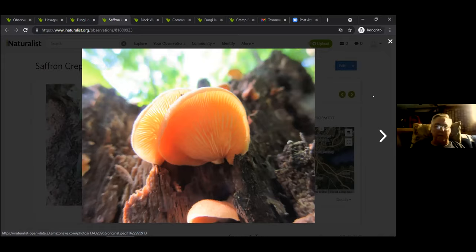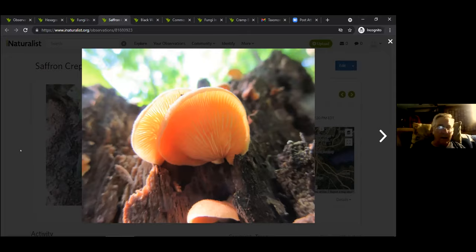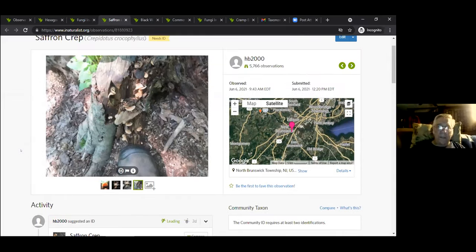But did you post this someplace like iNaturalist or Mushroom Observer or anything like that? Yeah, it's on iNaturalist. I have to start looking at iNaturalist more. I use Mushroom Observer all the time. But that's just me though. I'll just have to incorporate yet another website into my mushroom observations. But yeah, you've got a Crepidotus here. I'm pretty sure of that. Okay.